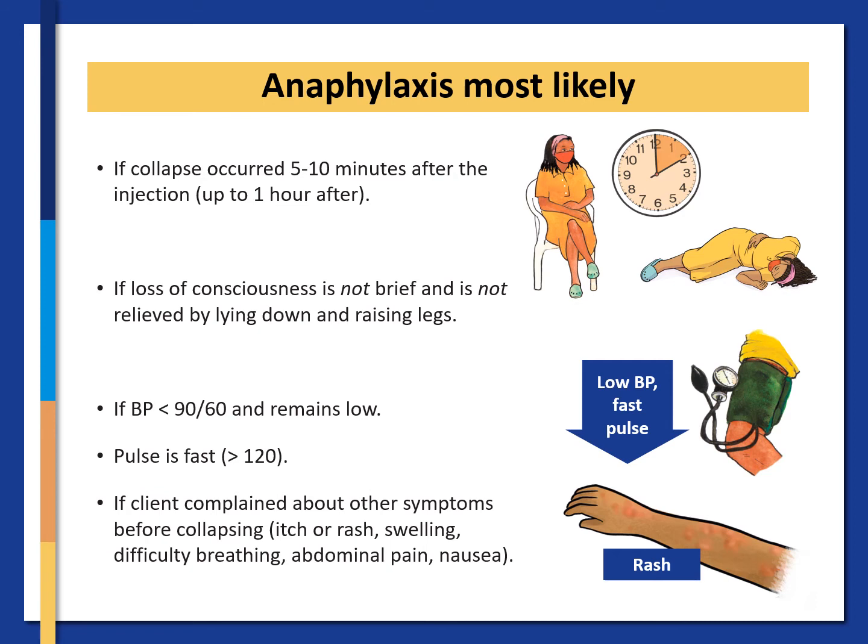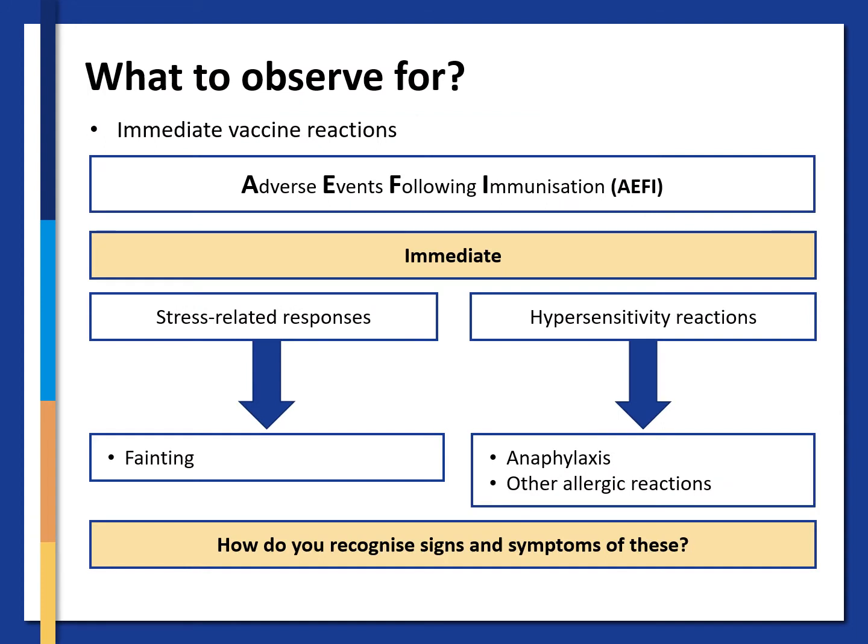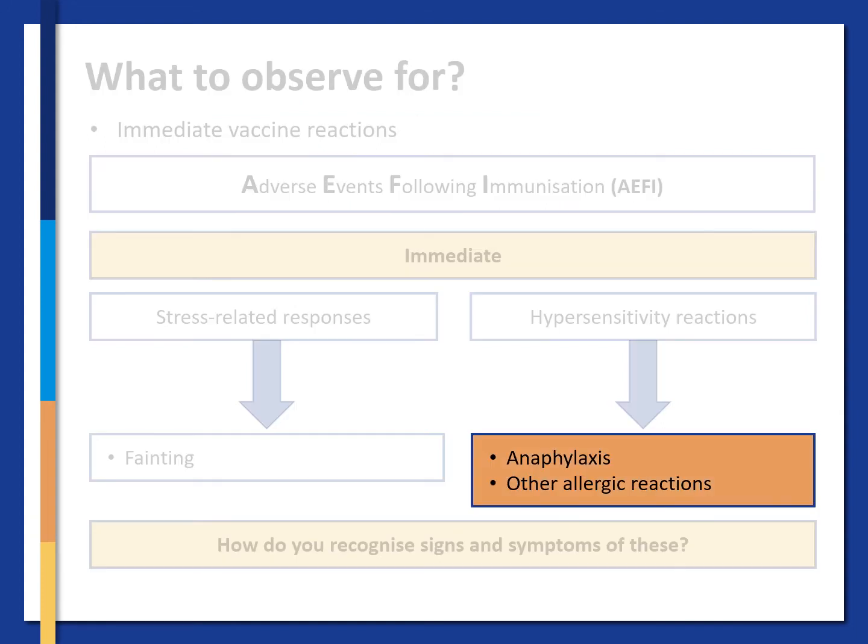Let's learn more about anaphylaxis and how it and other allergic reactions may present.